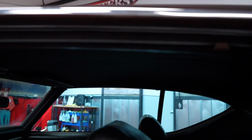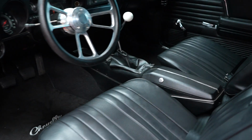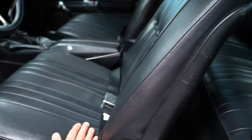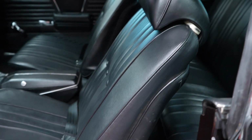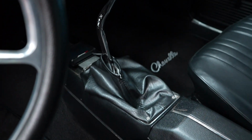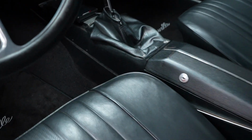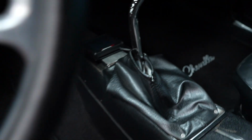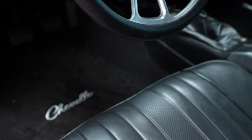Take a look in the front of the car here. Driver's seat, same deal. Seat belts up front, no tears in the vinyl, no discoloration. Nice seats. Center console, Tremec 5-speed in the car. So it is a 5-speed transmission. There you have your Sniper EFI box program module mounted in front of the shifter. Chevelle floor mats. Carpeting underneath the floor mat. Look up at the center hump there.